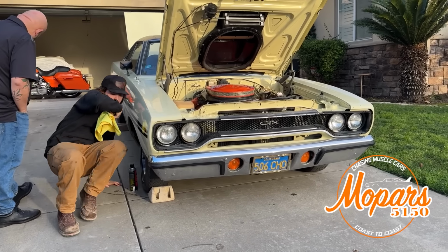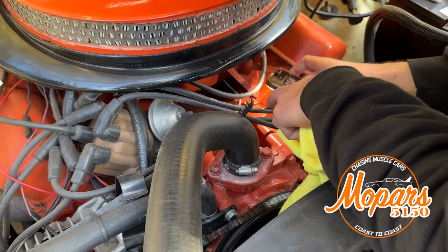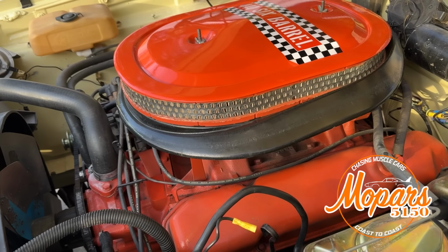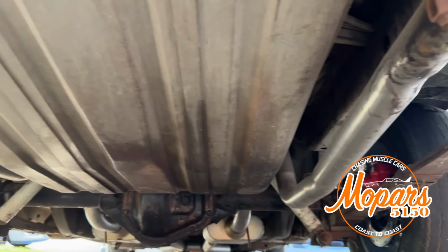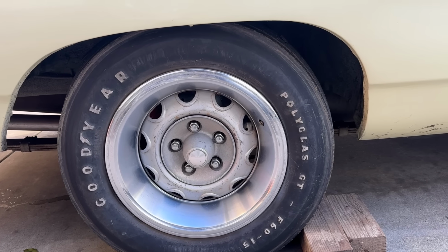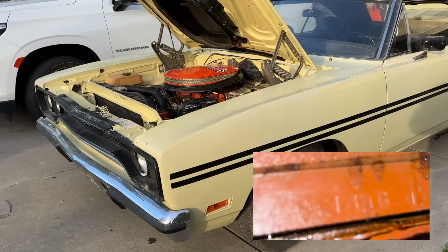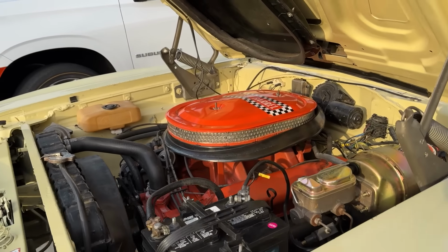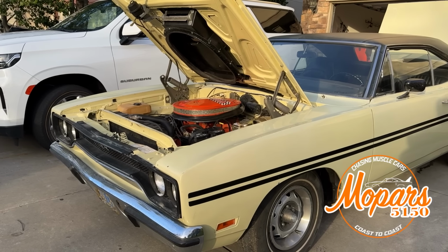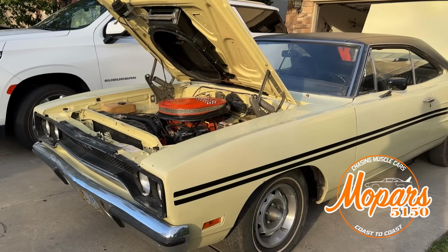Let's see if I can squeeze in here. I believe that's it. 4604. Yep. 40 HP. There it is. She's all matching. So numbers matching. It needs a floor or a trunk pan. One of the quarters is questionable. I think it's just the back valance that might have been replaced, or the back tail panel that might have been replaced.